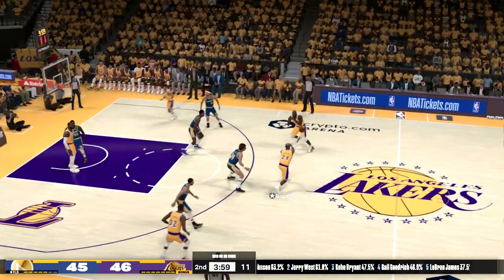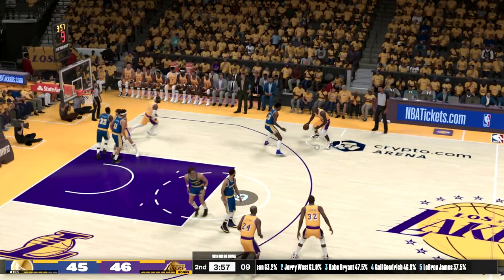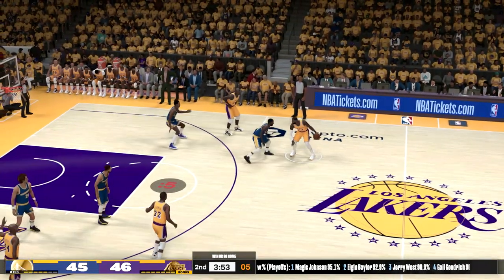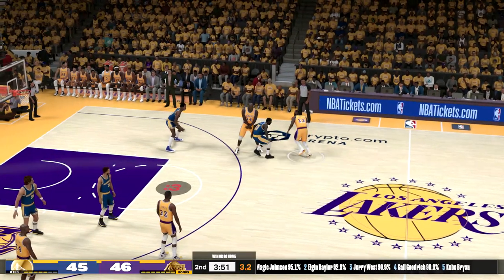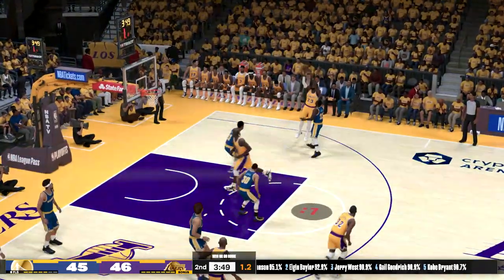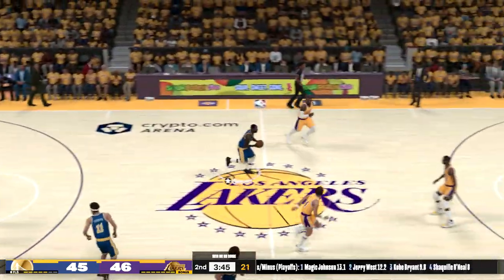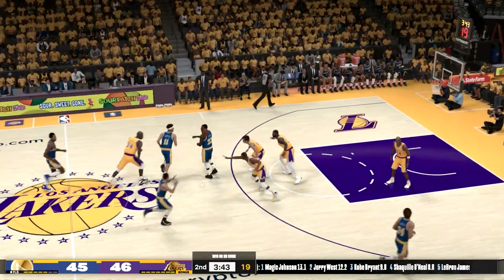Bryant outside. Here's O'Neal. Now James. Green covering. 5 on the clock. Shot from the wing. James can't get it to go. That's a shot he'd like back. He's usually going to make those.